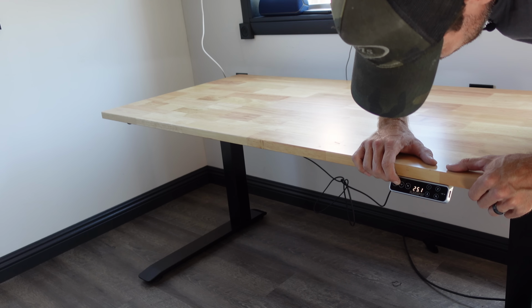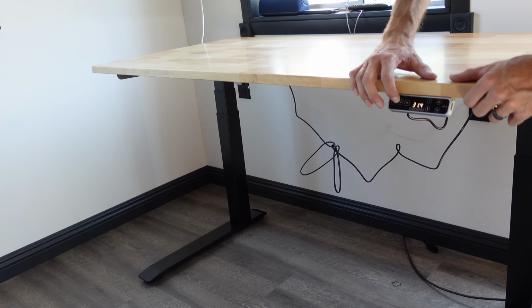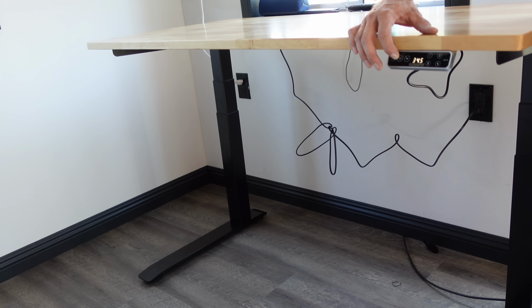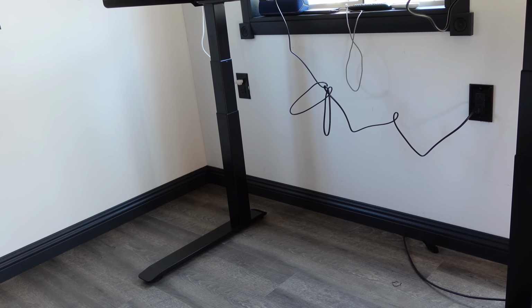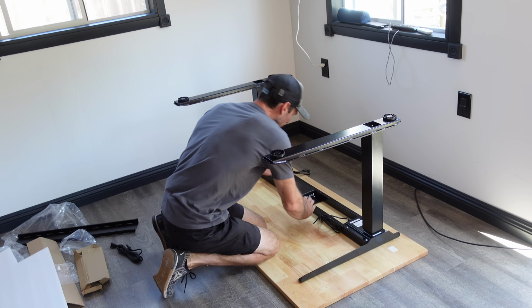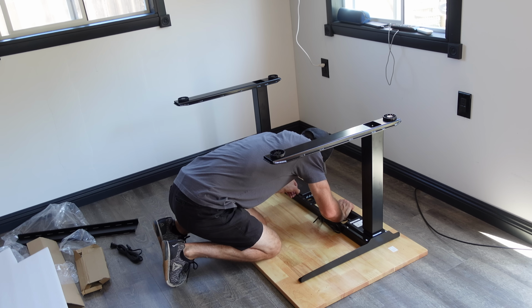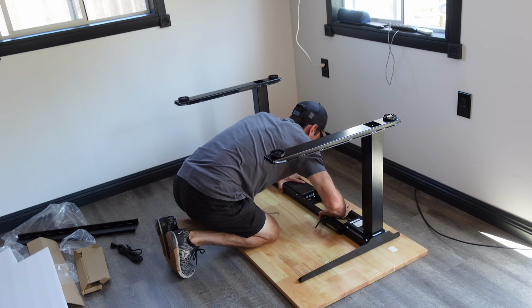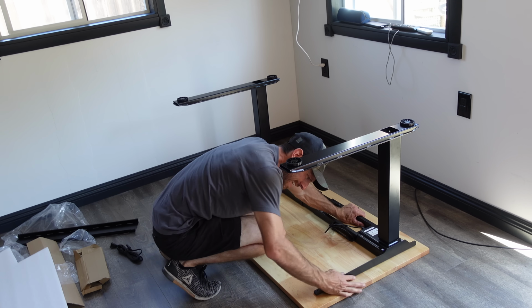The up and down range on this thing is incredible. It goes so low you could basically sit on a beanbag and work at your desk, and it goes so high that you're still good if you're 6'3" tall. The E7 is also expandable in width. I had to actually move this out a little bit to fit the desktop that I got. It can go anywhere from 44 inches to 74 inches wide.